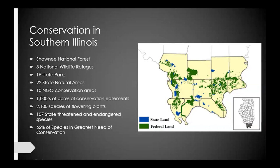With all this unique area in Southern Illinois, it makes sense that there would be a conservation effort down here too. So we have the Shawnee National Forest. There's 3 national wildlife refuges, 15 state parks, 22 state natural areas, 10 non-government organizations, with the Nature Conservancy and Illinois Audubon Society being a few. Thousands of acres of conservation easements have been made, and there's over 2,000 species of flowering plants just in this area alone. Over 100 state threatened and endangered species, and over 62% of the species that occur here are considered to be in the greatest need of conservation. This on the right is some of the areas of public and private land, both state and federal, within the Southern Illinois region.